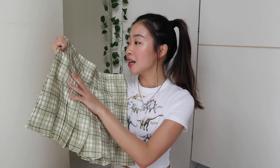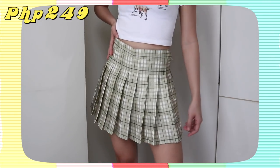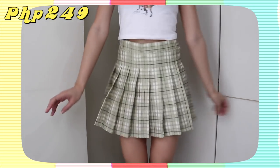I love the color. It's this light green shade. If you've been watching my videos, you know I love the style of this skirt. I don't know why, I kind of have a tiny obsession with it. Every time I find skirts like this in an ukay-ukay place, I tend to buy it all the time, and I don't know why. I was actually thinking of pairing it with this crop top.